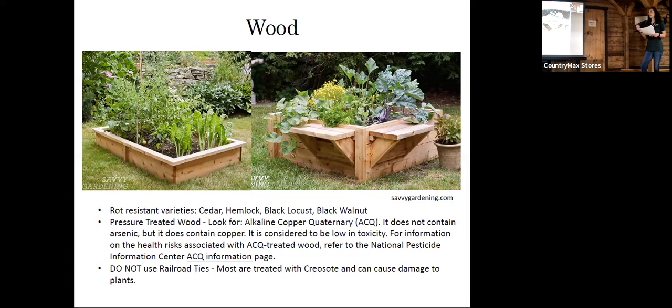chemical. And they have done limited research to kind of see, okay, how much of that chemical leaches out in the soil. Copper is a naturally occurring chemical nutrient in the soil to begin with. And they found that very little is taken up by the actual plants in the bed. So I personally used pressure treated wood for my raised beds, but again, that's a personal choice that you can make. But do not use railroad ties. They are treated with creosote. It's really nasty stuff. The plants just touching the railroad ties will die. So I can't even imagine what that puts into the soil.